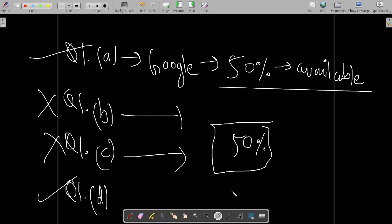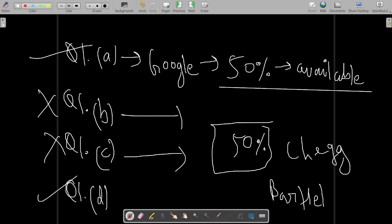For example, Chegg, Bartleby. Okay, Chegg is there, Bartleby is there. I am not saying that these are fake websites. They are not fake, but the problem is sometimes with these two websites, Chegg and Bartleby, even after you take the subscription, what happens? Even after that, sometimes you do not get the correct solution.